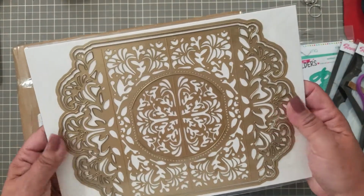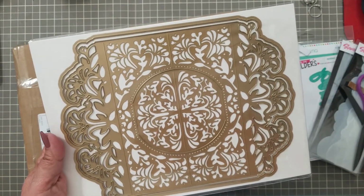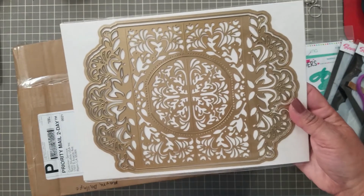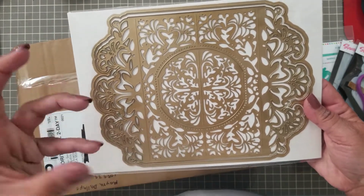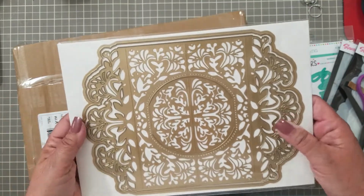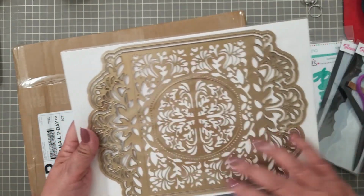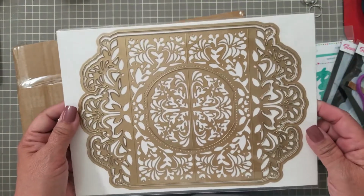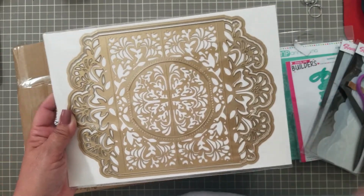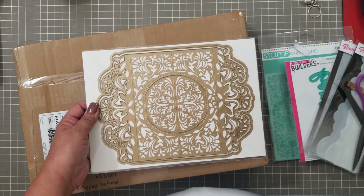Anyway, yes, this is what it is. This is the Lilies die, and I do like it. There are your little lilies there, but to me, personally, it has a bit of an Art Deco look to it, which is why I said, yeah, I think I want to get this one. So I am pleased. I will add that to the other one I have that I hopefully will make something with. And I really do need to start getting around to making some of the stuff.